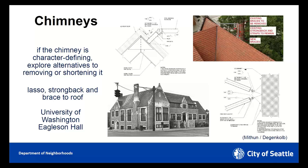And in this case, this is an example of the University of Washington Eagleson Hall. And at the south side of this building, there was a more utilitarian chimney that we did allow them to shorten. But in the case of the two distinct architectural chimneys near the north and southeast corners, they proposed to brace them. And there is an existing system in place, but the structural engineer for the current rehabilitation project determined that this was not sufficient.